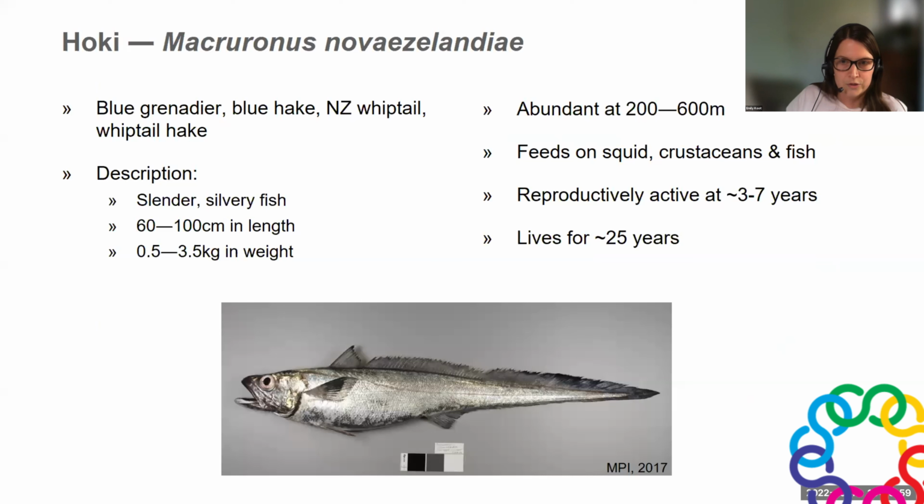So Hoki, also known by other names such as blue grenadier, is a deep water teleost species. It's slender and silvery in appearance, and they range from 60 to 100 centimeters in length and can weigh up to 3.5 kgs. They're abundant between 200 and 600 meters, and feed on squid, crustaceans, and other fish. They become reproductively active anywhere from 3 to 7 years of age, and they can live for up to 25 years.